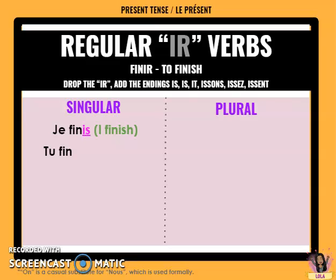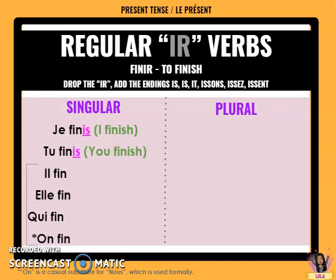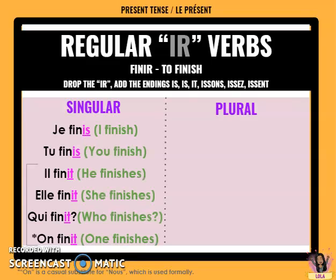Tu finis, and we've taken off the IR, so we were left with FIN. Our ending again is IS, so it becomes tu finis. You finish. With il as well, we take off the IR, so we're left with FIN. We do the same with elle, so we take off the IR again. Same thing here with qui, and the same thing with on. We then add the ending IT, so it becomes il finit, elle finit, qui finit, and on finit. And you can see the translations here.